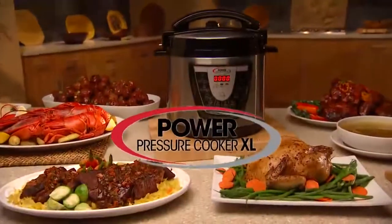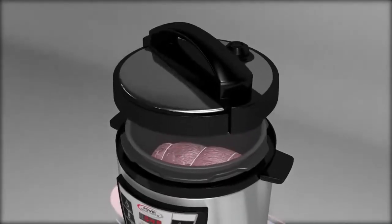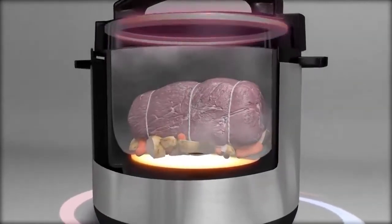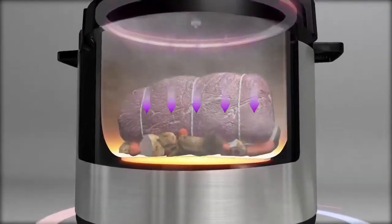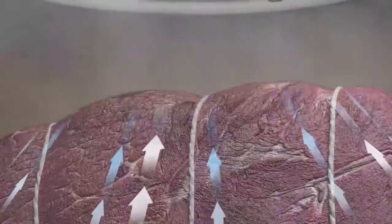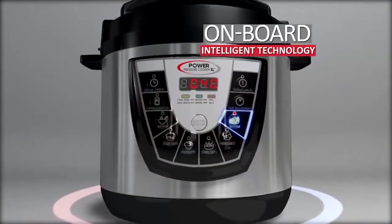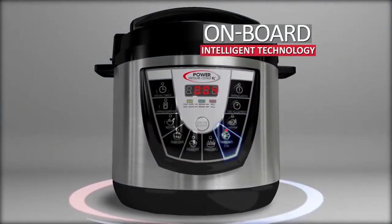This is power cooking. The secret is Power Pressure Cooker's airtight lid that locks into place, trapping superheated steam inside. The hyper-pressurized environment forces liquid and moisture into your food, locking in intense flavor and nutrients. And thanks to Power Pressure Cooker's onboard intelligent technology, your food cooks fast and to your exact specifications for the best-tasting meals ever.